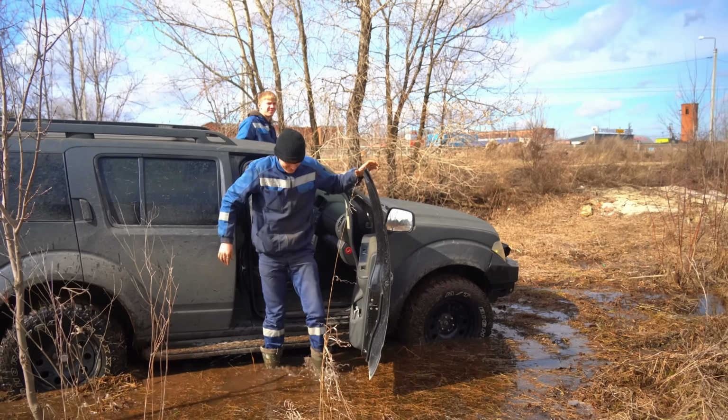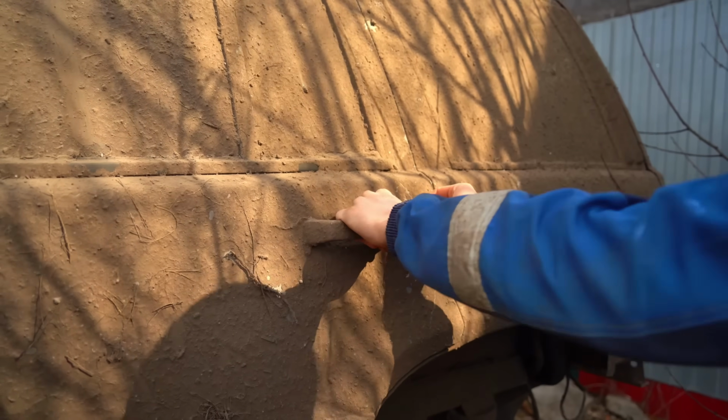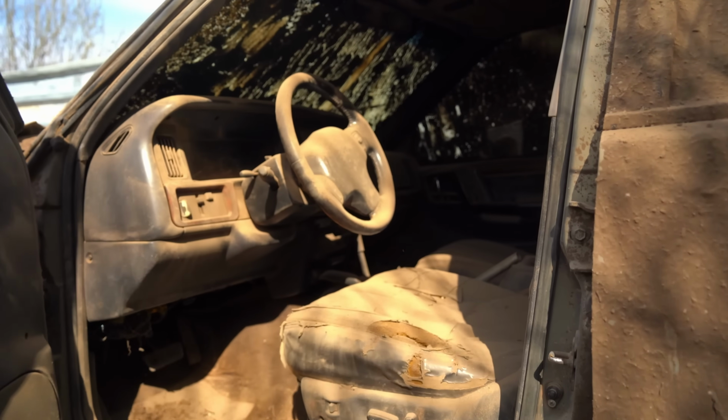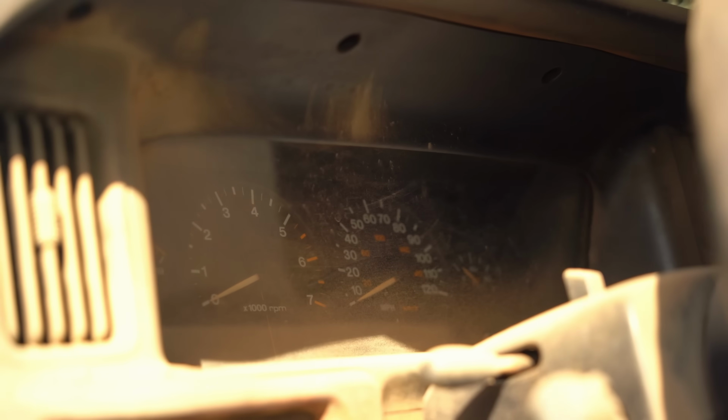We hop out. Up close, it's a time capsule. Sun-baked dust, hardened mud, every panel dulled by time. We decide to give it a proper inspection. The paint still peeks through in places, hinting at the color it used to wear.